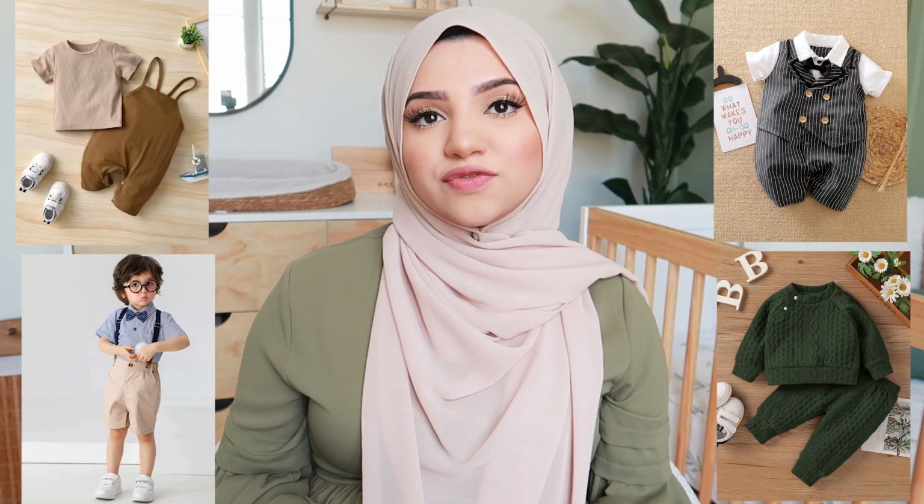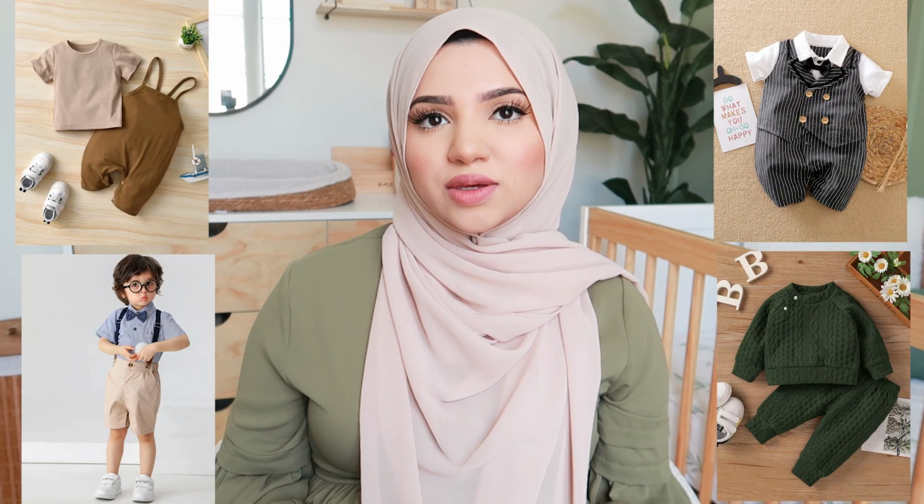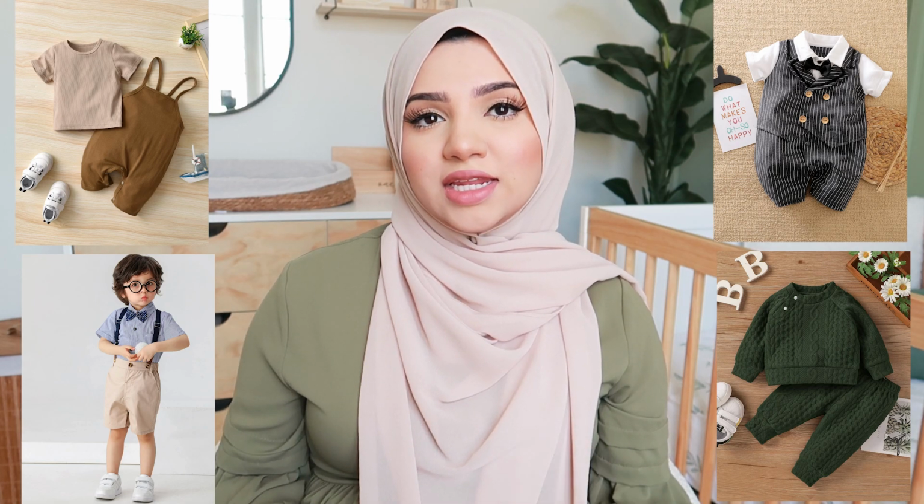Speaking of photo shoots, I did get a couple outfits from Shein just because they are so cute, and I couldn't find any other website that had outfits like these. So if you guys do know any websites that have like really cute baby and newborn outfits, do let me know. I absolutely love double zipper onesies, so I will be ordering a few more for like 0 to 3 months and 3 to 6 months. And the ones that I'm probably going to end up ordering from is from ghJOS.